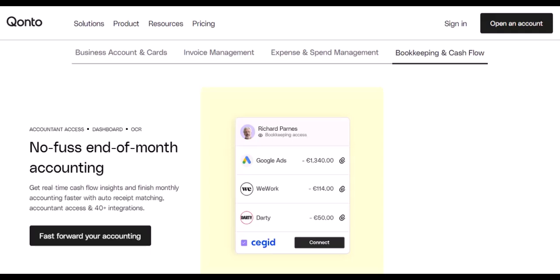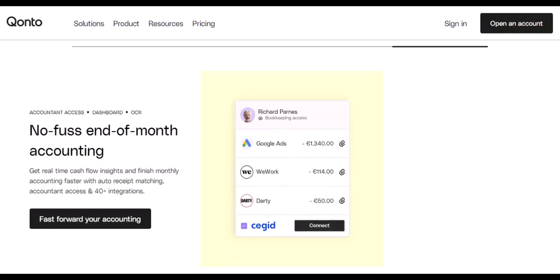Next, let's talk about cards. Qonto offers both physical and virtual MasterCard business cards. You can assign these cards to your employees and set custom spending limits and rules for each one. This gives you complete control and real-time visibility over team expenses.